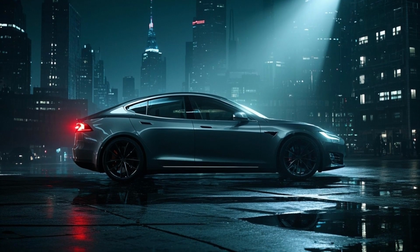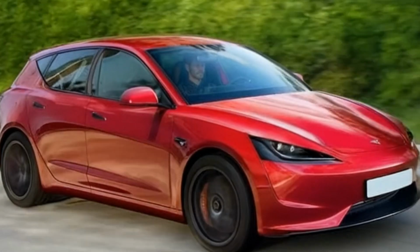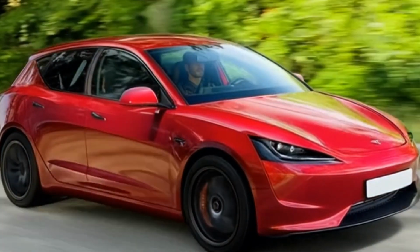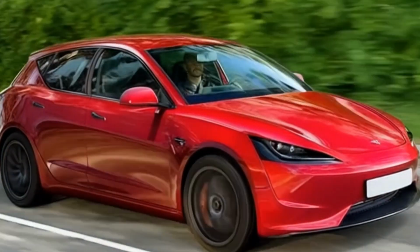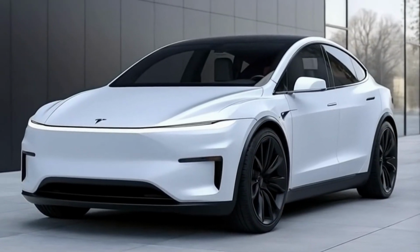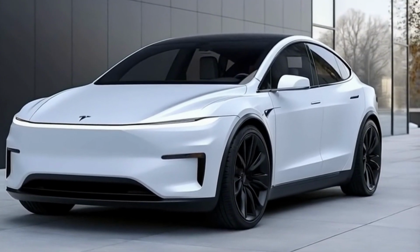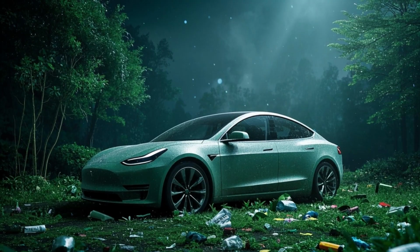Alright, so let's talk about Tesla and this whole idea of whether we're actually fixing the plastic waste problem with technology. I mean, we all know Tesla for their electric cars, right? Super sleek, super fast, and Elon Musk tweeting wild stuff at 2 a.m. But there's this bigger question floating around. Is Tesla actually helping us out with all the plastic junk piling up everywhere? Or is that just wishful thinking?